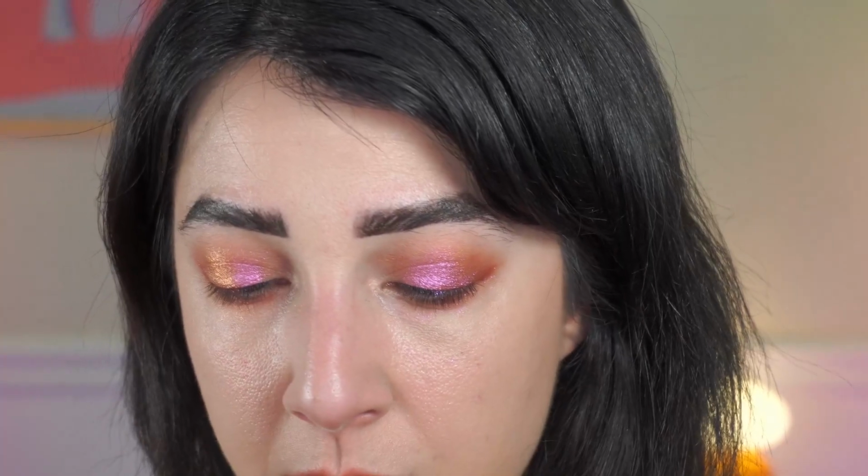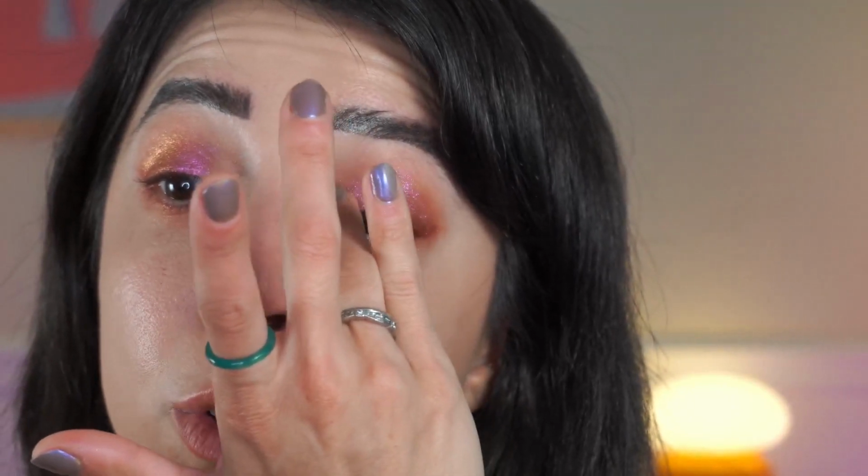Next, I'm going to go into the inner corner with the shade Fata Morgana. This is a Shine by SD Seeking Shifts Earthborn collab shade. I, at this point, have all of the shades from that collection with the exception of Fauna, which I have every intention of picking up at some point because I love green.